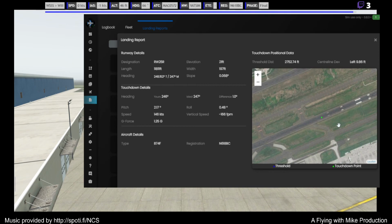Now, the reason I like this page, right there is where I landed, folks. Granted, there's the aiming bar to touchdown zone. I'm a little outside of it, but with 12,000 feet, I ain't worried about it. Now, the other thing it's going to tell you is your vertical speed, which we already knew, 166. How fast I was going, 146. A little fast, but that's cool.